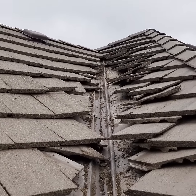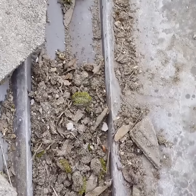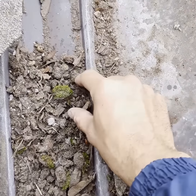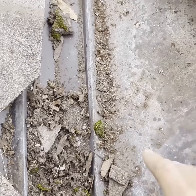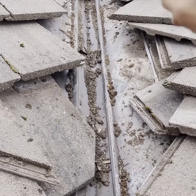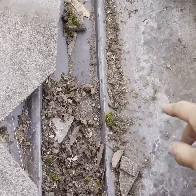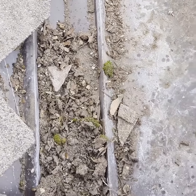So right here I have a good example of the buildup of debris. It looks like we have some tile chips, large clumps of moss, twigs, a bunch of dirt. This is what happens over time when valleys are not cleaned out. As the rain comes, it washes down the rest of the debris, and it starts getting clogged in the spots where the debris is most trafficked.